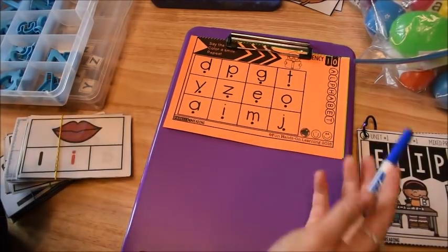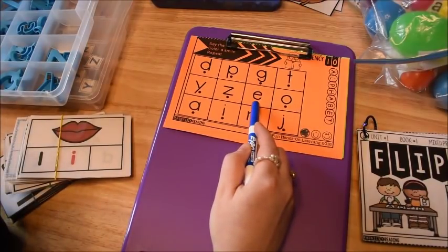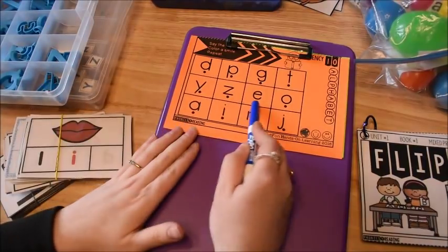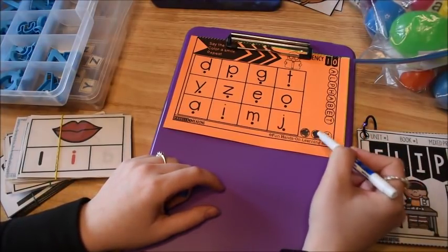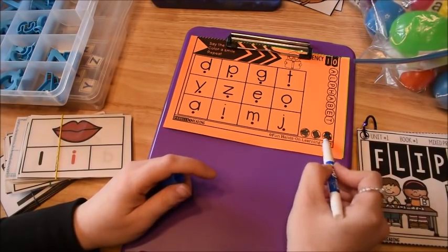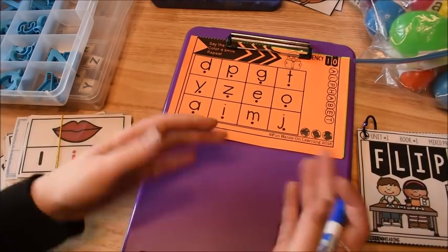But if they mess up, you have them repeat the sound. So let's say he messed up on E. I would say, E says eh in elephant. He would have to repeat that, and then he'd have to start back at the beginning. Once he gets it correct again, he would color in a circle, or a smiley face. And if he does it a 3rd time correct, he gets to color in the 3rd smiley face, and then he's done. So these are working on phonics sound fluency.